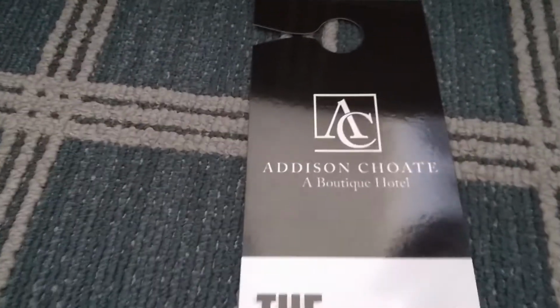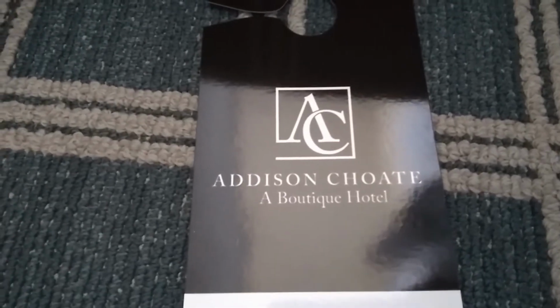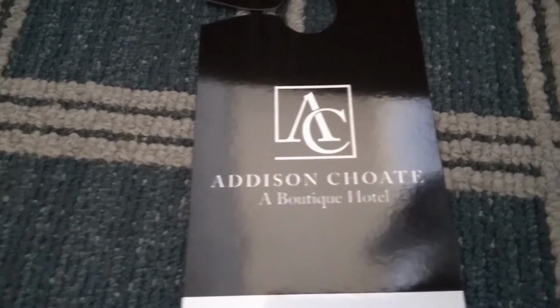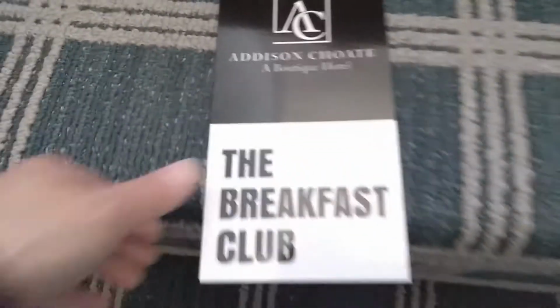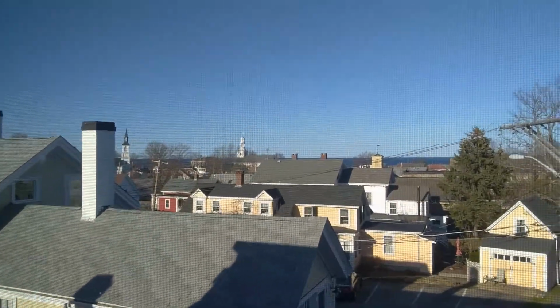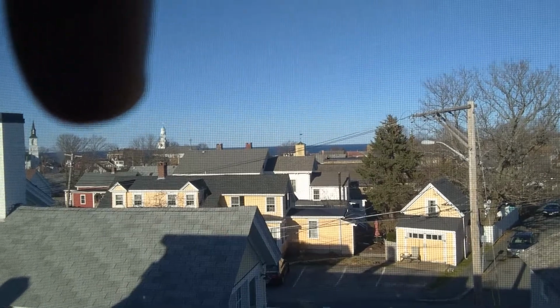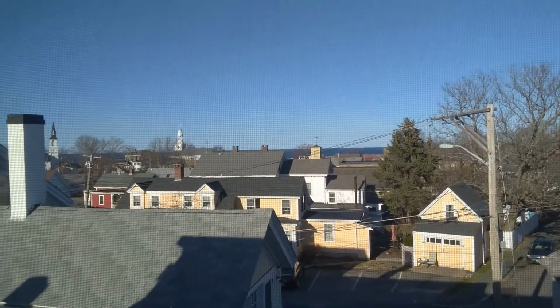Okay, we're staying at the Addison Choate. Forgive me on the pronunciation, I don't know it. But we are staying in the crow's nest, which appears to be a queen bed. Look at the view when you first come in. That blue thing out there on the horizon, that's the ocean.